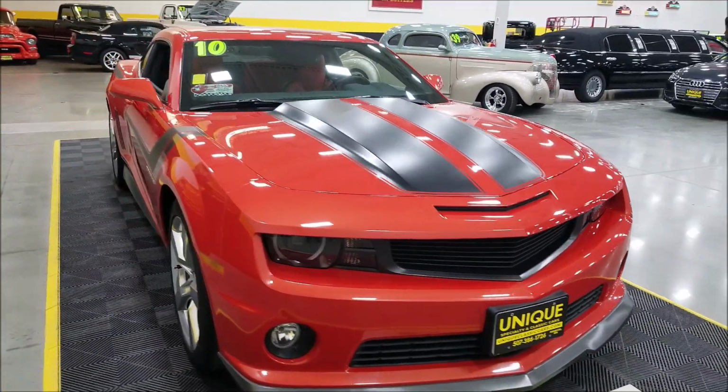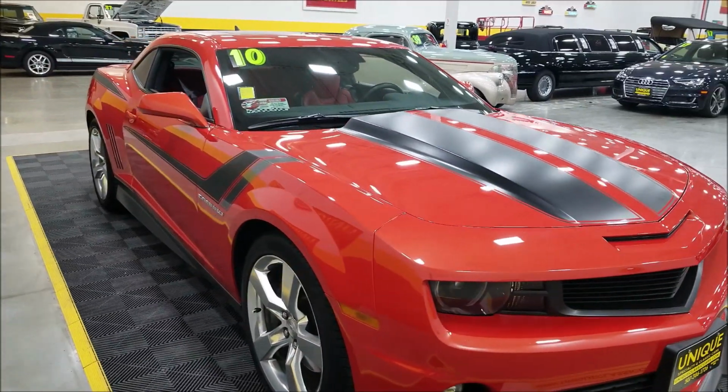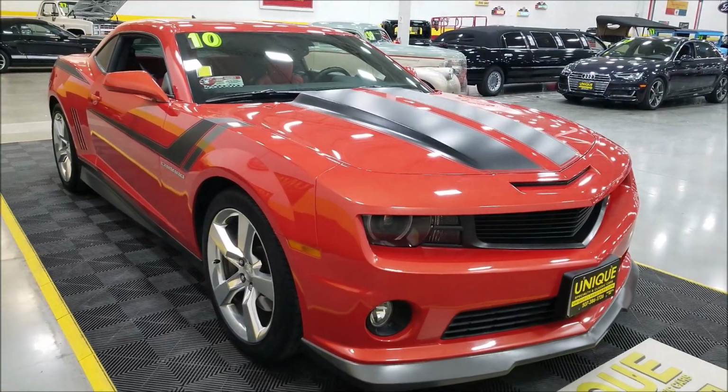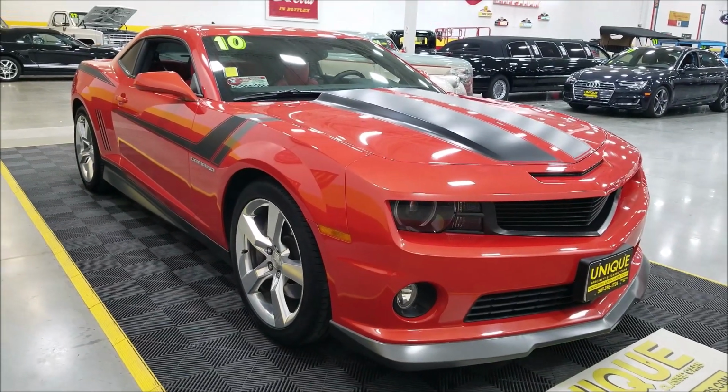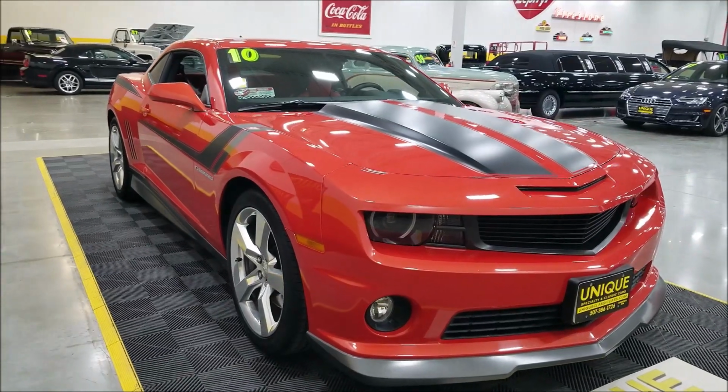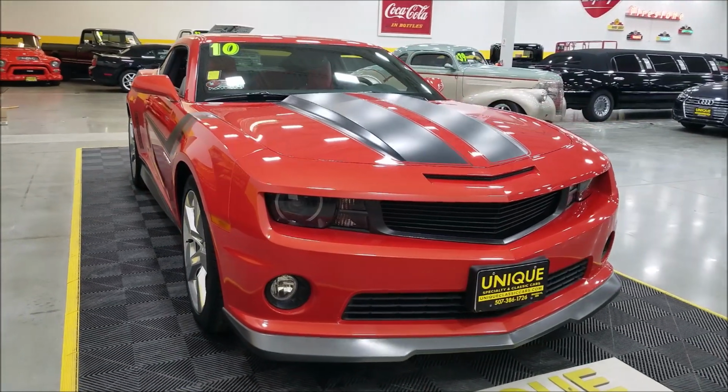6.2 liter underneath the hood, 426 horsepower they had. I believe it was 420 pound-feet of torque, and that is paired up with an automatic transmission on this one, 6-speed automatic transmission. Now, great history to this car.